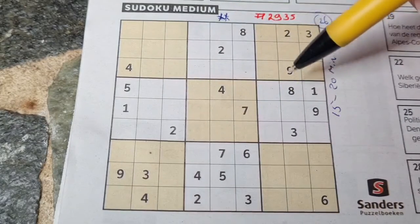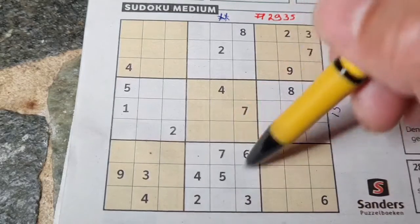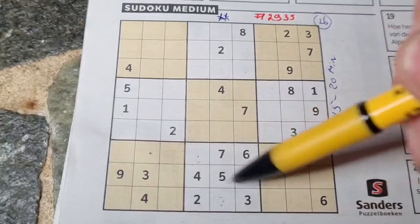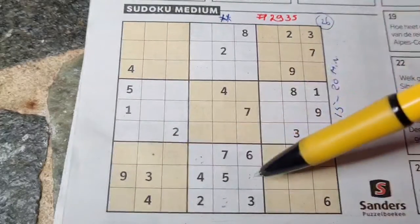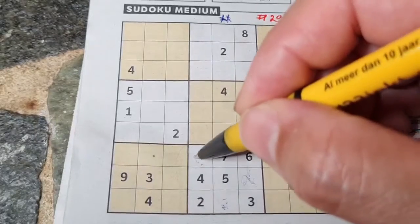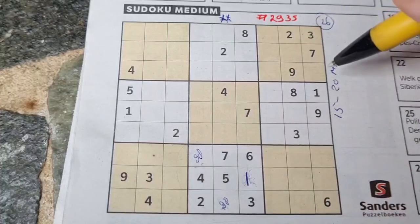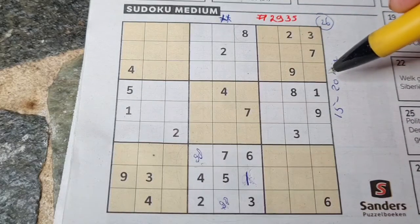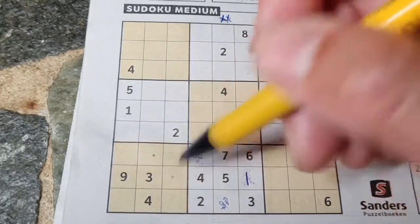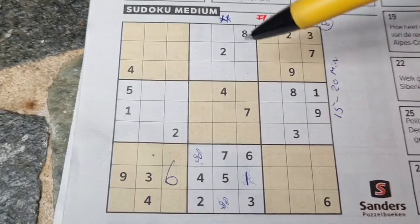Let me scan the puzzle first. Let me see. 3 missing numbers in this big square. Those numbers are, the 1 is missing, the 9 is missing, and the 8 is missing. And look, we have a 9 here, so no 9 there. We have 8 there, no 8 there. So 9 and 8 goes in those two boxes as a pair. Okay, so 1 digit left in this big square for the number 1. Alright, 6 in this row, 6 in the last row. So in the row between, the only place for the 6 should be there.